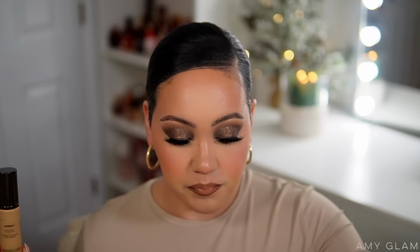So I forgot to mention, in the Makeup Forever one, I am in the shade 1N14. In the Hourglass, I got the shade 7. It matches pretty good. This one's a little bit more towards the yellow side, but I made it work. And I do love how poreless and beautiful this makes your skin look. So that's the other foundation I've been loving.